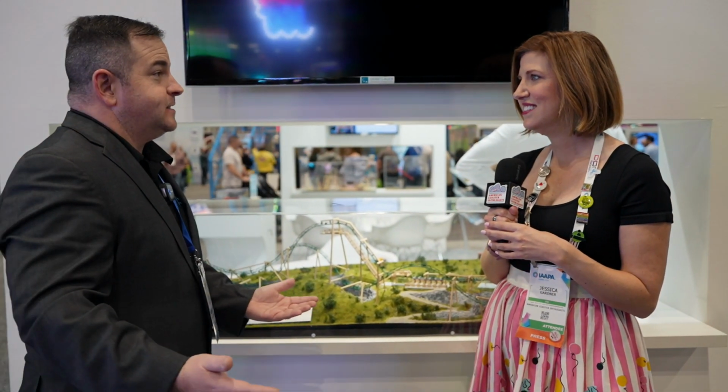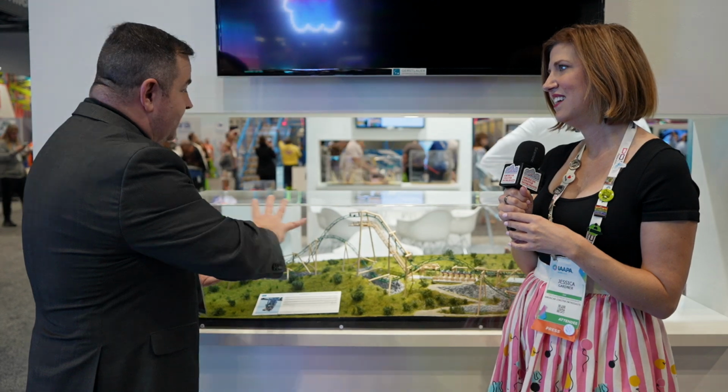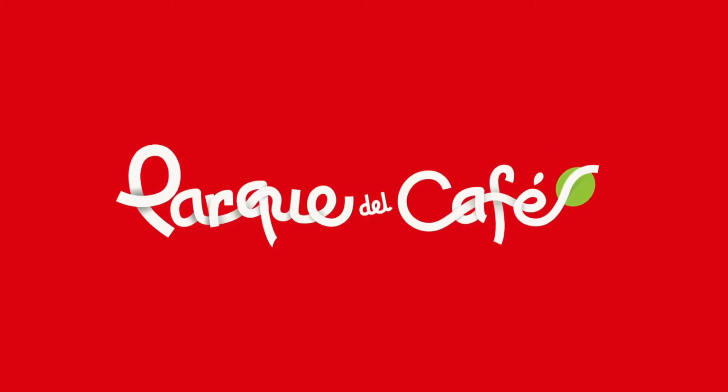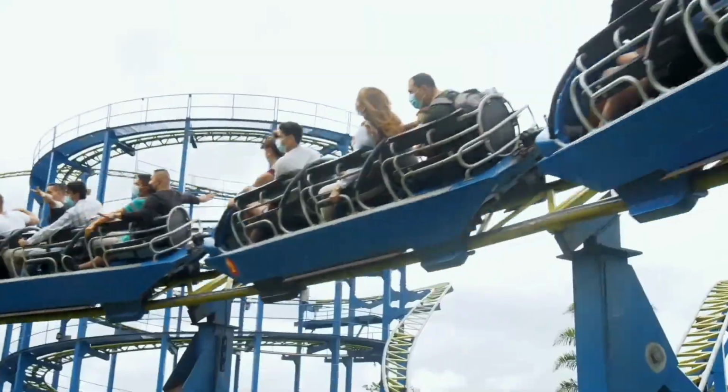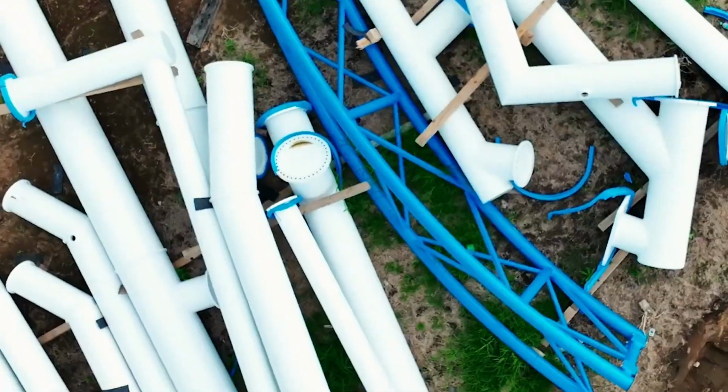It just sounded like a cool, different name that's differentiated from any other inverted coaster that's out there on the market. And we think it's one of the best as well because of the design elements that are built into the ride. This one is heading out to Parque del Cafe in Colombia. Oh, wow. Also a new home for you fans of Worlds of Fun of the original Zambezi Zinger. So this is going to be a part of that very soon.